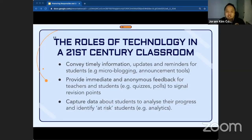And of course, for us teachers, it provides immediate and anonymous feedback, and at the same time, it captures data. So bakit po immediate and anonymous feedback? Na mabilis po ito, immediate eh. Bakit po? Kasi di ba pag pinag-test mo sila, for example, Google Forms, na exam sila dyan, right after they took the exam, you can generate the scores already.